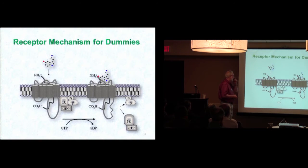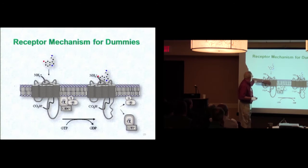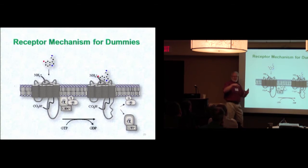And this is basically what's going on, receptor mechanism of dummies. Here's serotonin. Here's the bundle. Serotonin comes down. There's a binding site in between helices 4, 5, 6, and 7. It goes down. It fits in. The protein adapts itself to the ligand.